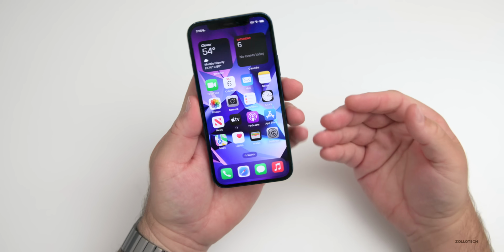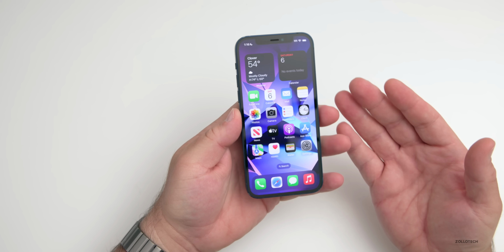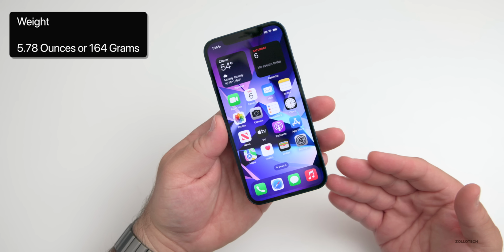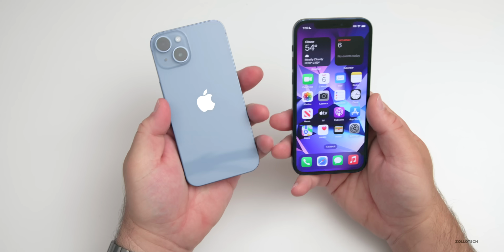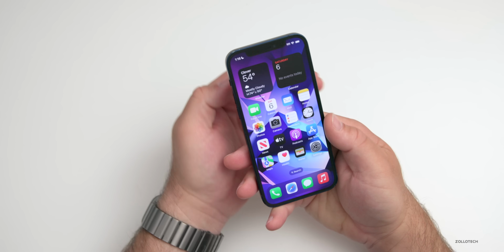Now, one thing that's really nice about the iPhone 12 is its overall feel in general. It's really nice to hold on to. It's not huge. It's not as small as a mini. Gives you a larger display and is very light. It's 5.78 ounces or 164 grams. It's actually gotten a little bit heavier thanks to the camera on the iPhone 14. So with the 14, it's slightly heavier. It's just nice to have a really light phone like this.